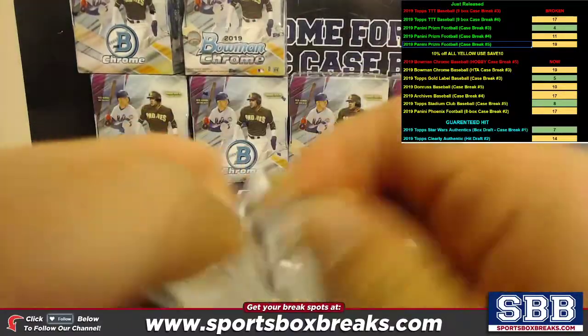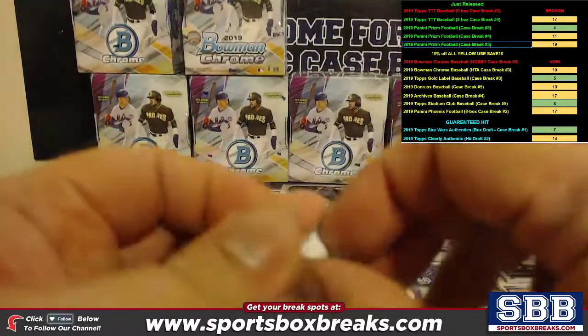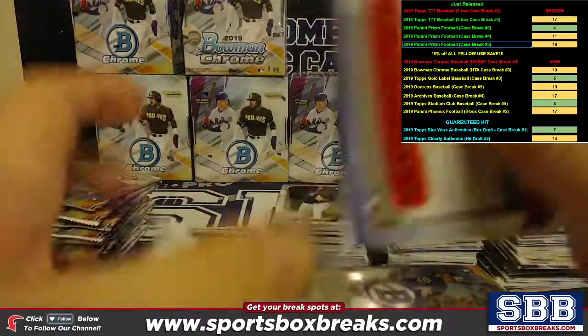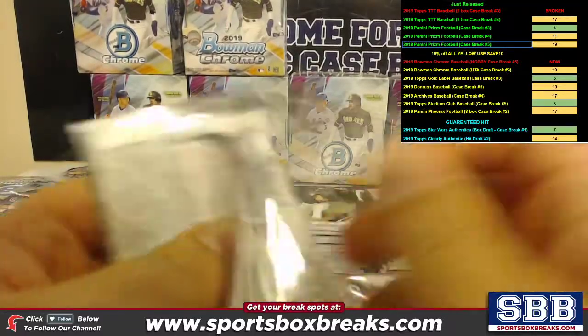Box four here. Everything ships just like all of our breaks, no matter the size. As those of you in Topps Update Hobby realized.